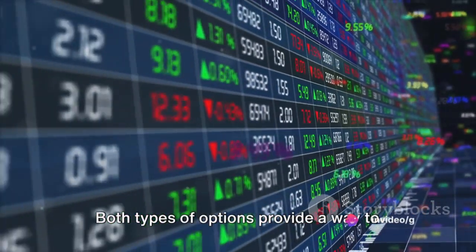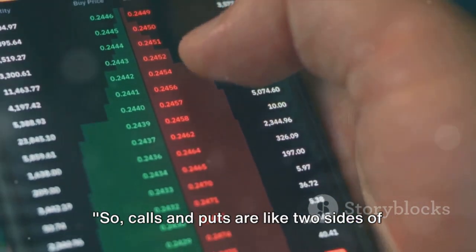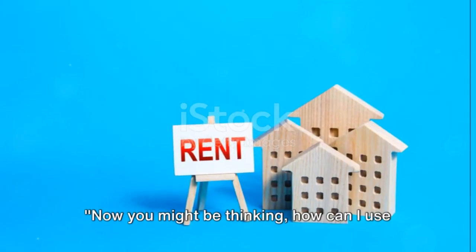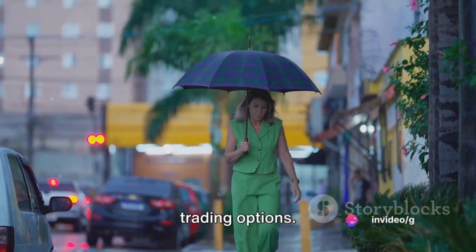Both types of options provide a way to capitalize on price movements without having to own the underlying stock. So, calls and puts are like two sides of a coin, each with its own purpose and strategy. Now you might be thinking, how can I use options to potentially make a profit? Let's dive into some basic strategies for trading options.